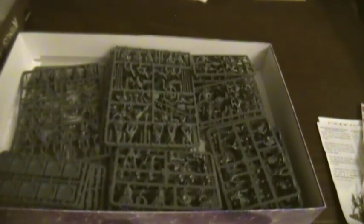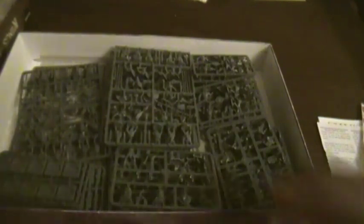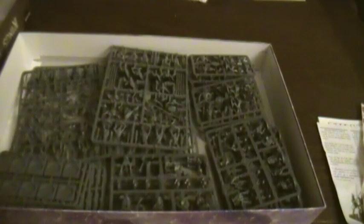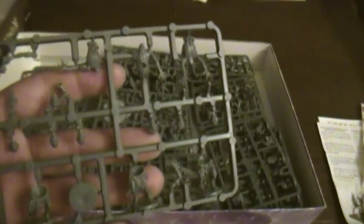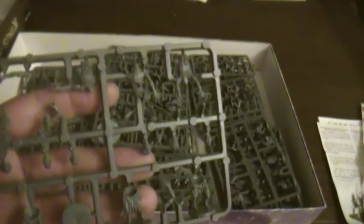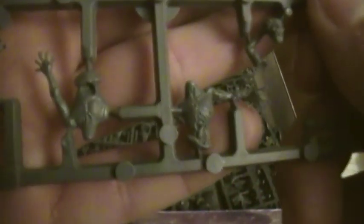Alright, let's look at a zombie sprue. There are 10 of these sprues with enough parts for 3 zombies on each sprue. There are 3 torsos. Here's one. Here's another. And the third.